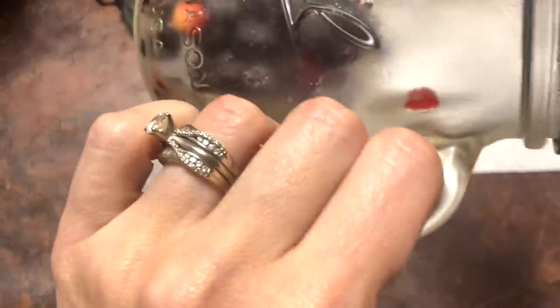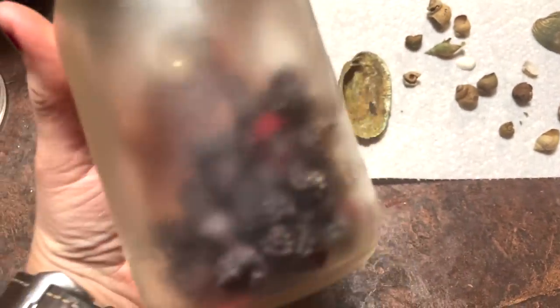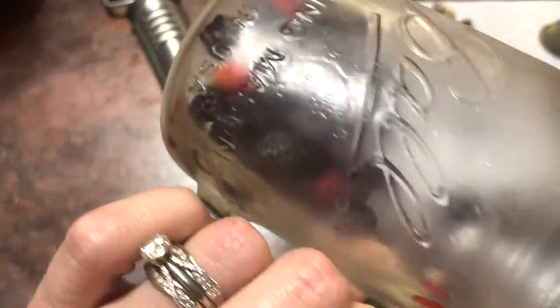They also walked down the driveway and picked some mulberries. So we'll keep adding to this stash until they start to go bad, and then we will freeze dry some or dehydrate them and save them for later.